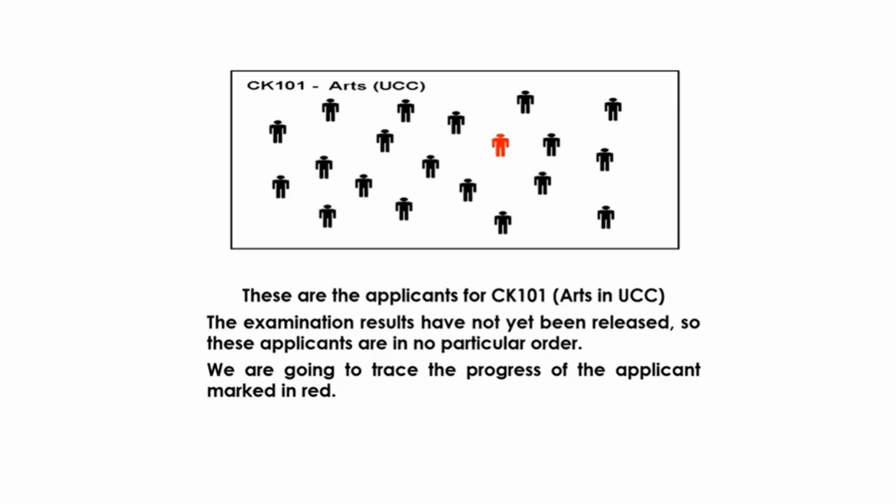So you can see here, if we look at the college course Arts in UCC, the code for that is CK101. In the box here, we have the applicants for Arts in UCC, and the examination results, or the Leaving Cert results, have not yet been released. So these applicants are in no particular order, and we're going to trace the progress of the applicant marked in red.